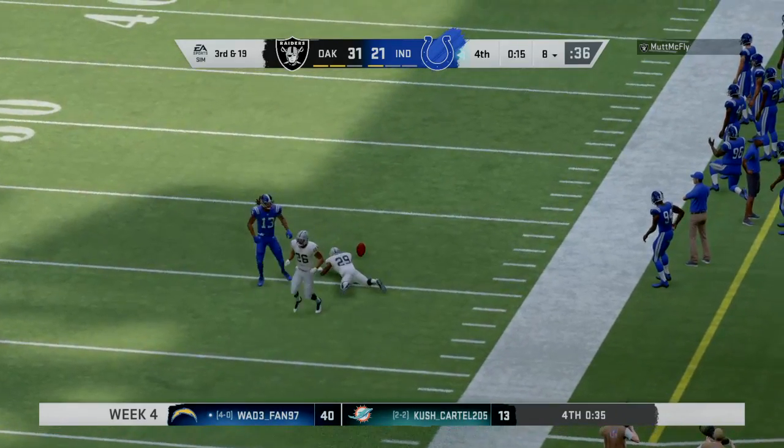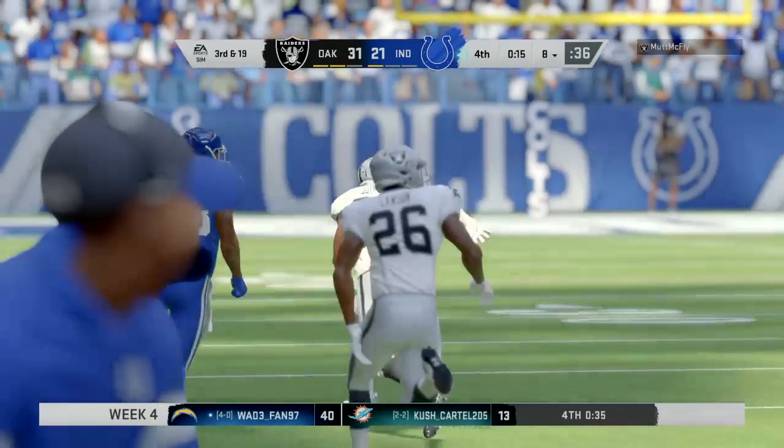I can't believe he got that kick. Dang, that kick. I was going to win this.